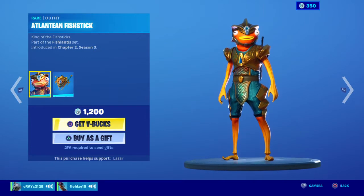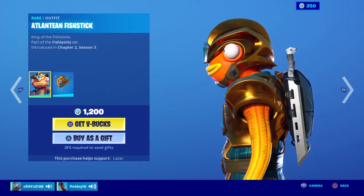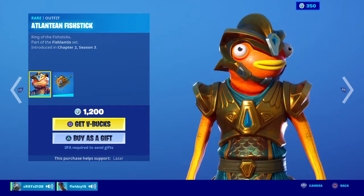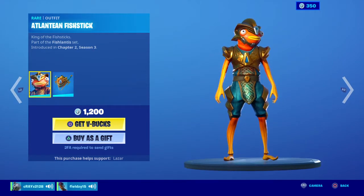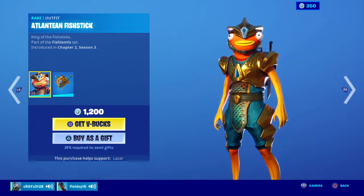A lot of Thanos fish. Look at that strap on his helmet. Look how skinny his arms are. Everyone, welcome to the Thanos fish stick.